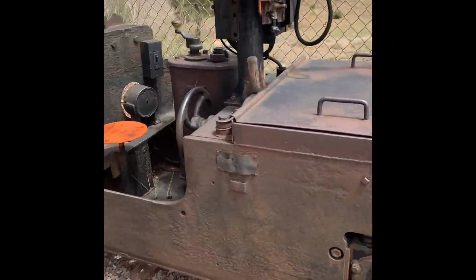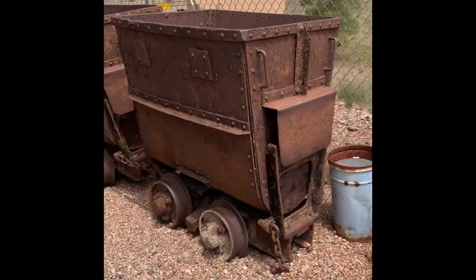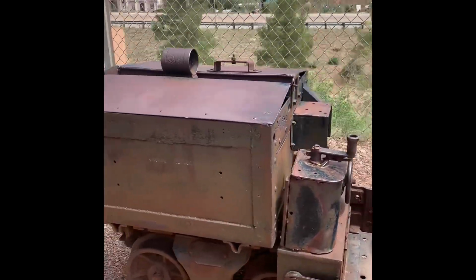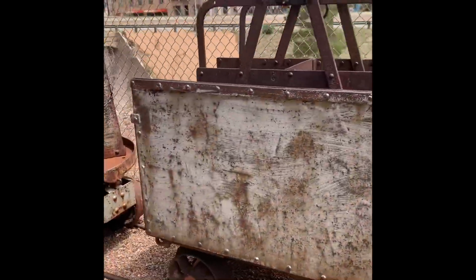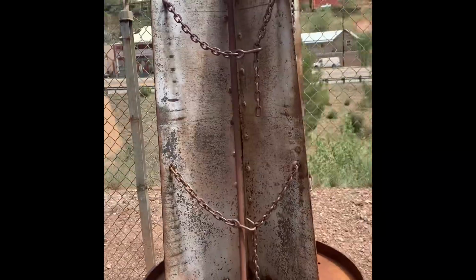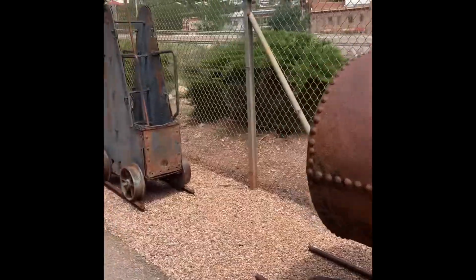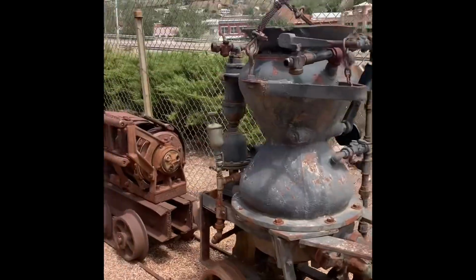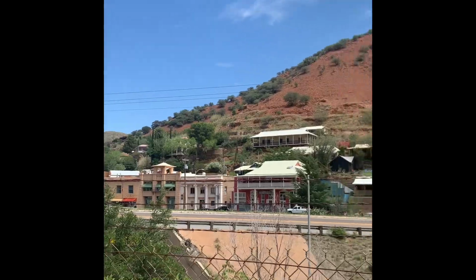Some of the equipment that they used in the Copper Queen Mine. And we'll take a tour of it. It's the workhorse. All the minerals out. I'm not sure what that was. I guess it was for tools. Downtown Bisbee. Alright, we'll check back again.